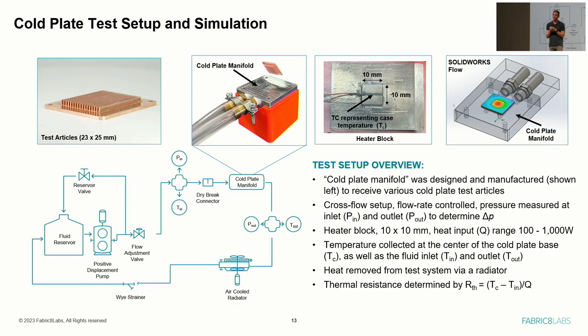And we made that 10 by 10 millimeters, and we cut a notch in it, mounted a thermocouple in there to represent T-case. We also had thermocouples on the inlet and the outlet, along with pressure sensors, so we could measure the pressure drop across the cold plate.